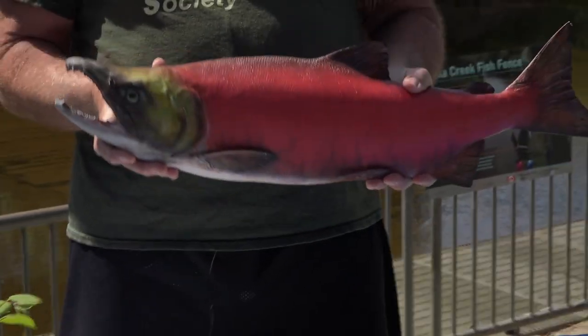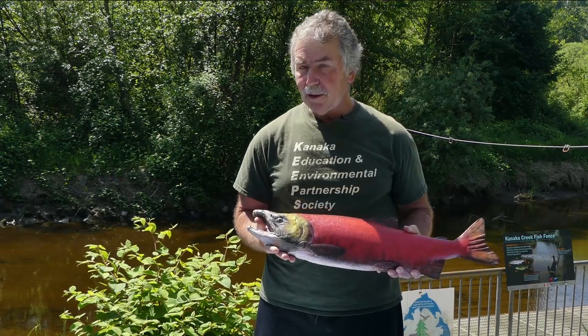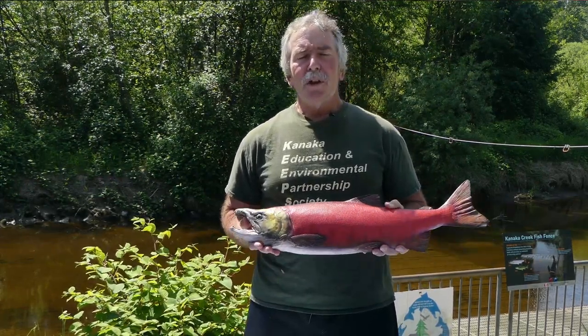It's the male, of course. He was silver bright in the ocean. He didn't have this hump. He didn't have the hook. He didn't have the teeth. Now, a silver sockeye in the ocean, one of the things that can be really tough, especially say at night on the deck of a boat under the lights, is could be confused with a coho or a chum.